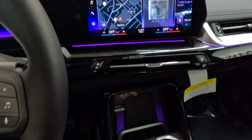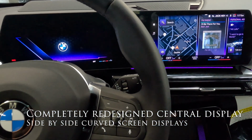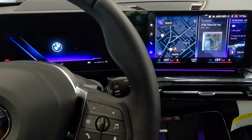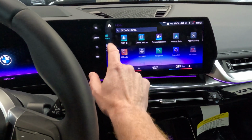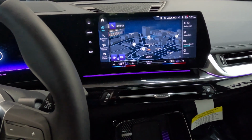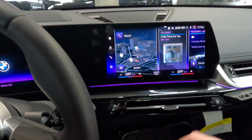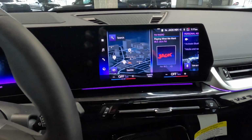But as we pan up, you're going to see again this major shift in BMW design. The new X1 has the new widescreen display that goes all the way across, and I'll walk through that in just a second. But this is why we don't have an iDrive controller anymore. It's all touch. Everything you can get to is through this touch navigation, which is really nice. I'm going to talk about the navigation here in a second, but you don't really need an iDrive controller anymore. The X1 being a little bit smaller frame, you can get everything into immediate touch.